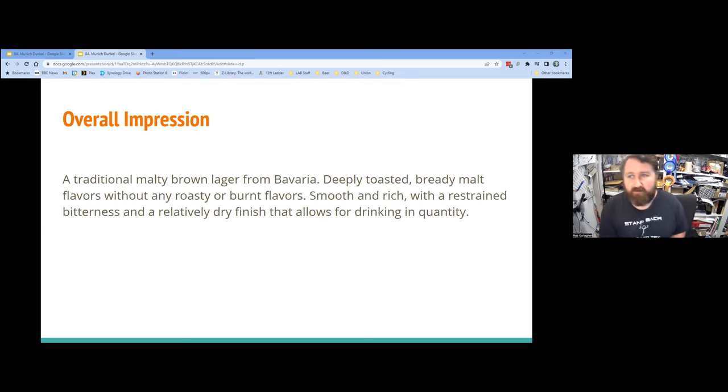So the overall impression from the BJCP is that it is a malty brown lager. And I think that's one of the key things. It's toasty, bready, and as opposed to what we might think of as a dark beer, you're not getting any roasty, ashy, burnt, any of those dark flavors that we might associate with a stout or a porter. It's looking more at the toffee end of the scale, like toasted bread. The bitterness on it should be quite restrained. And it's highly drinkable. It's a good drinking beer.